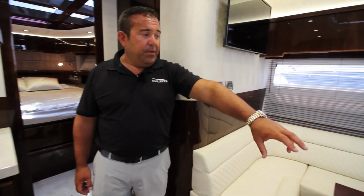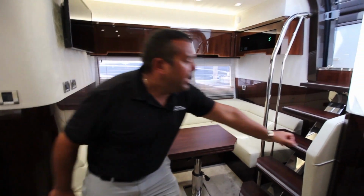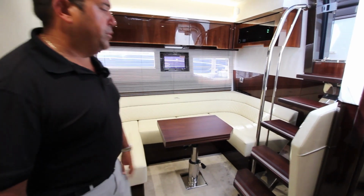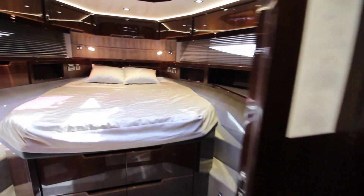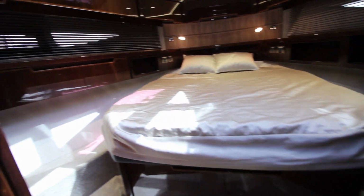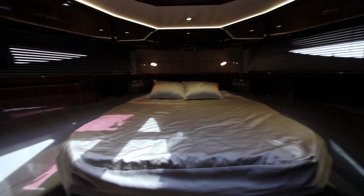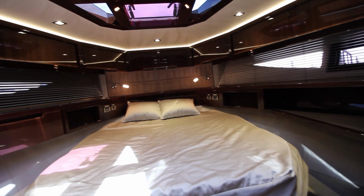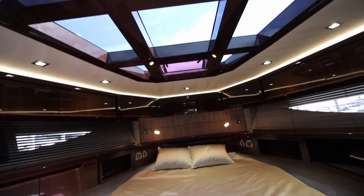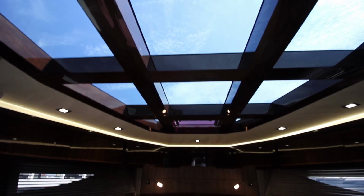If you look over here, you have another wraparound seating area, again with a table with another pedestal that does have a cushion that goes on top of it, which also turns into a bed. So if you go forward, you'll see the VIP stateroom. What's nice about this stateroom is the amount of storage that Galeon provides. From the drawers and the cabinetry underneath the bed to the apron around the ceiling, you'll have 7 storage compartments and all the natural lighting that you can ask for in a VIP stateroom.